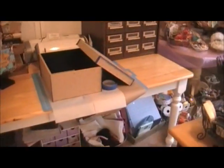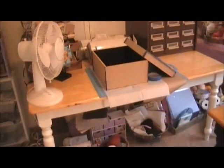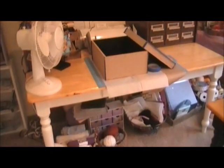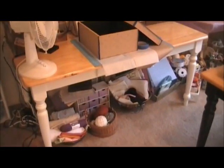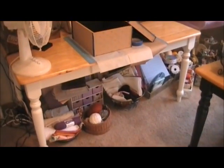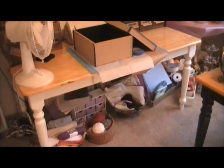This is another craft table, and pardon this, I'm working on a project for somebody for the wedding, so I have to have that out. I meant to put that away, but I just really needed to keep that out so it could dry. So excuse that. But this table is fantastic. This is something else I picked up from that same lady who was selling all of our scrapbook stuff. She sold this table for like $20, and I was like, take it, I love it. And I love having this extra space in my room.